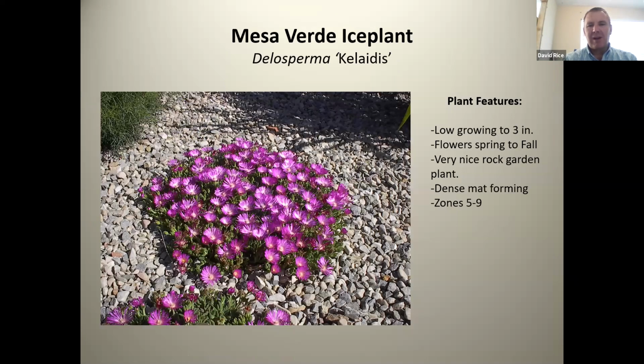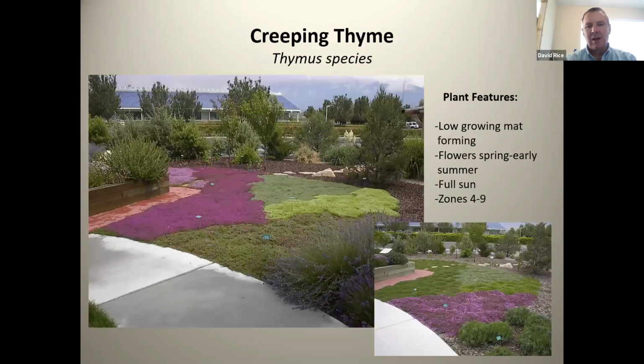Mesa Verde ice plant, fantastic. It's succulent. This is a purple. There's lots of ice plants. The Delosperma family. Nice rock gardens are just a dense forming mat anywhere. I've grown seeds. We have some in the garden. Ice plants are just cool. They're going to flower in the spring and fall. Kind of arranged mostly in the spring.